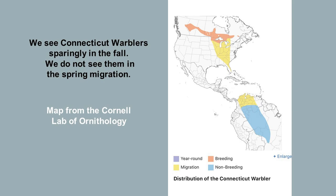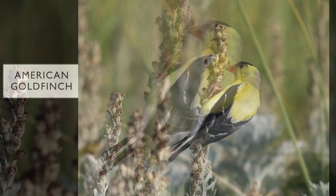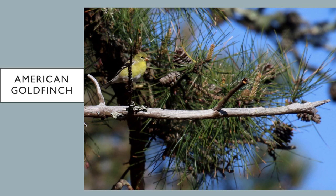Here's a goldfinch, which if you have thistle feeders, you will get in the winter. In fact, you'll get a faithful flock if you have a thistle feeder who will come, and the males will lose this pretty yellow, and they will then resemble the females. You can see this is a duller bird. Still has the black wings, but they're more olivey than bright yellow.